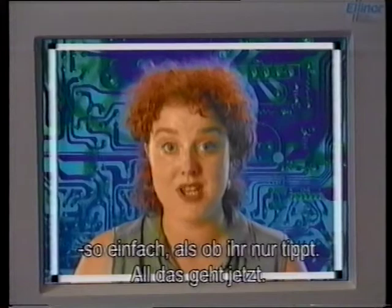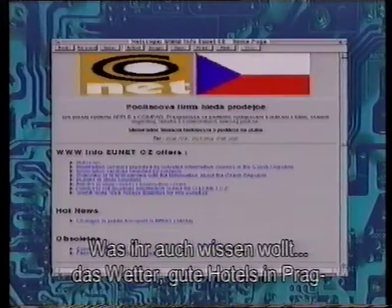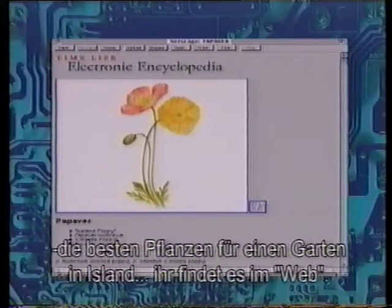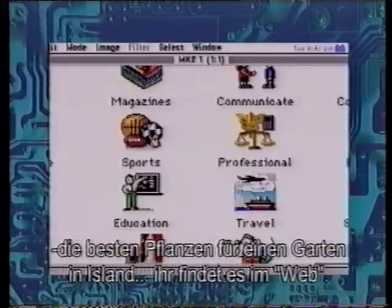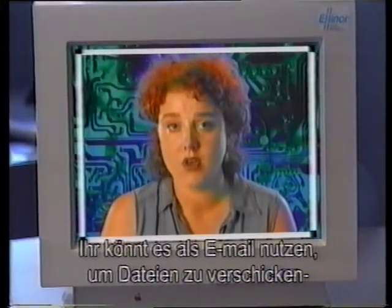Well, imagine reading the news as it's being written. Imagine transferring a file from Hong Kong to California. Or even imagine corresponding with one of a billion computers all over the world at any one time, as easy as typing a letter on a word processor. Well, you don't have to imagine, because it's real.